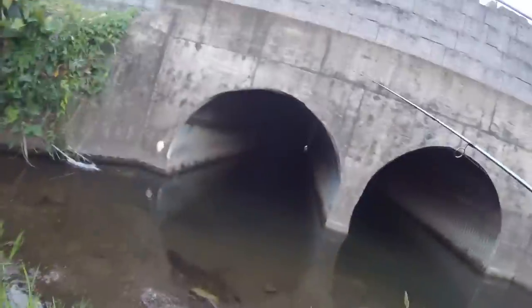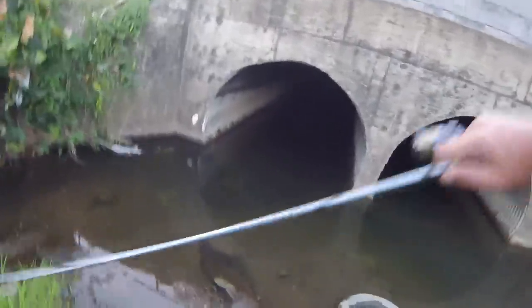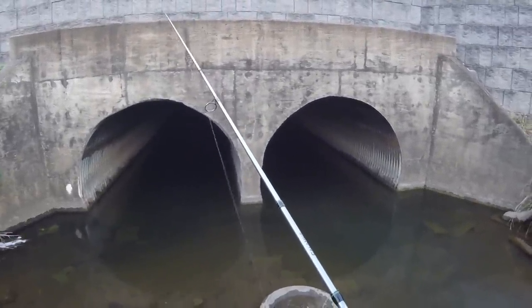Let's see what's down this tunnel. Oh wow, that tunnel goes a long way. It's dark all the way, and it's probably about a foot and a half of water. It's a pretty good amount of water. Wonder what could be growing in there.